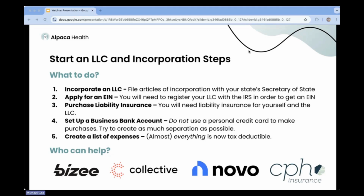Once you have your LLC with the state, you then need to tell the IRS that you exist so that you can get your EIN. If you think about how you use your social security number for employment, for job applications, that's what the EIN is to your LLC. And so you'll need to register your LLC with the IRS to get this EIN. A lot of those business incorporation services like a Bizee will also help with EIN procurement. It costs a little bit more.